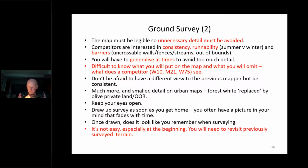And I always make sure I draw up the survey as soon as I get home. You'll find that when you're mapping, there are 3 or 4 areas that maybe you're a little bit uncertain about, but you've got a picture in your mind of how they look, and that fades over time. But if you get home and draw it up, you've still got this image in your mind. And once you've drawn it, does it look like you remember when you surveyed it?